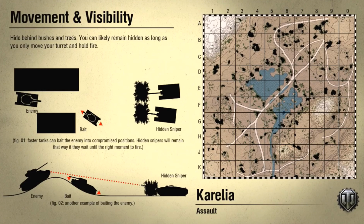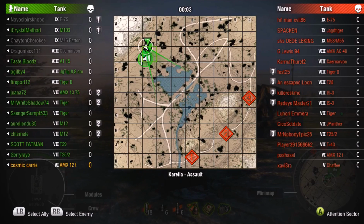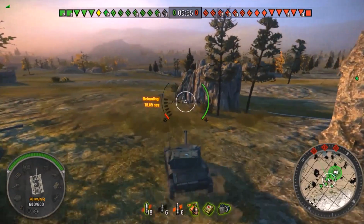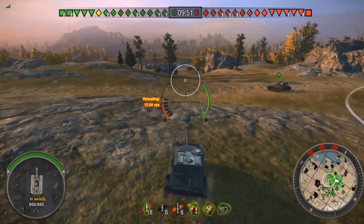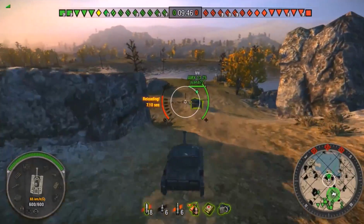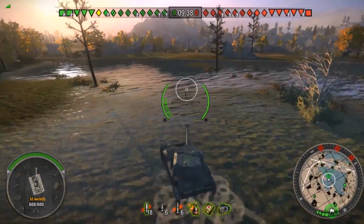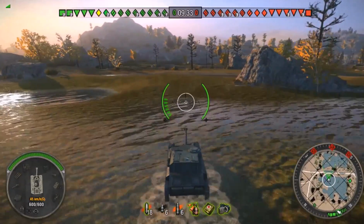And here we are in Karelia, and this gameplay is a very good demonstration of how to use this tank, and at the same time how not to use this tank. As you can see, it's a heavy tier 7, tier 8 game, and I'm a little bit unfamiliar with this map, but at the same time, I know my role in this tank. My role is to be a scout. And that's what I'm going to be doing.